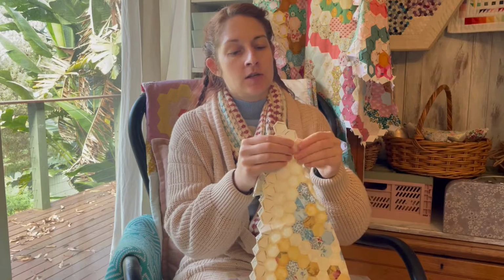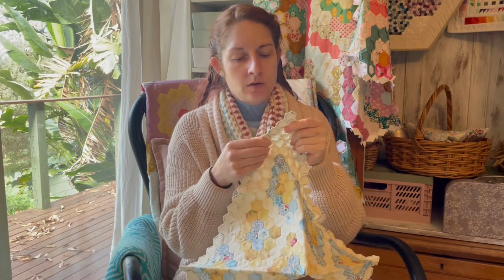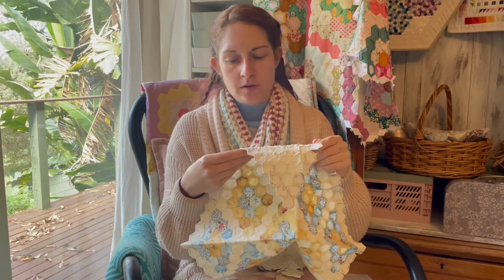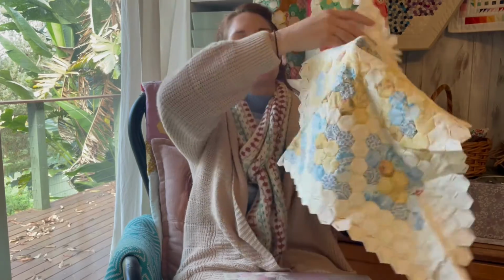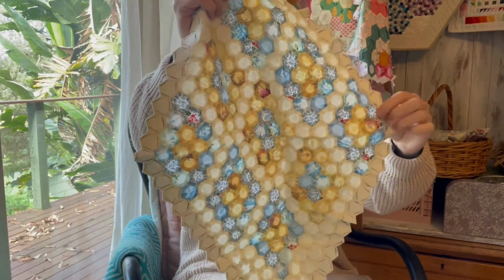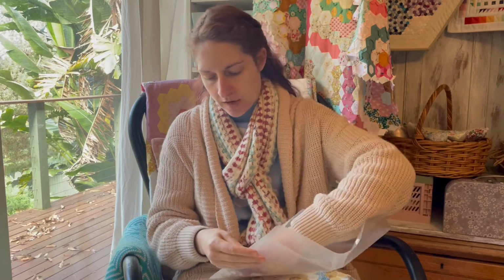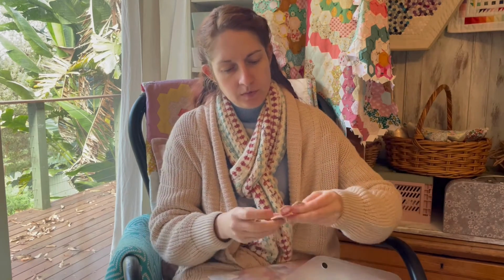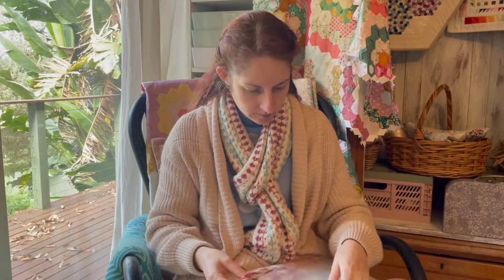You can tell this is a very old project from when I first started, because I was thread basting my papers, and I was using what looks to be a cotton thread. This is definitely not the thread that I use now to stitch, but this is what I've done so far. It's very crumpled, but it's using these lovely shabby chic kind of colors, the yellows and blues. And then in here I've got the flowers. I've got some flowers made up as well. And I've got lots of basted hexies ready to go.